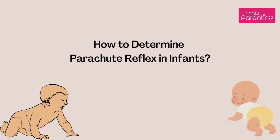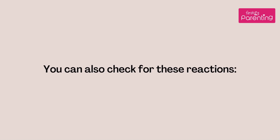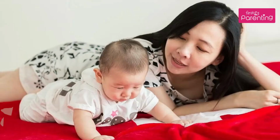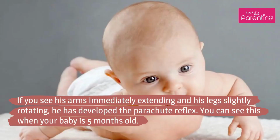How to determine parachute reflex in infants? Visit your baby's doctor each month and consult with him. That is the best way to check whether your little one has developed the parachute reflex. You can also check for these reactions. Slowly put your child down on the floor where his body and his feet can come to rest. If you see his arms immediately extending and his legs slightly rotating, he has developed the parachute reflex. You can see this when your baby is 5 months old.